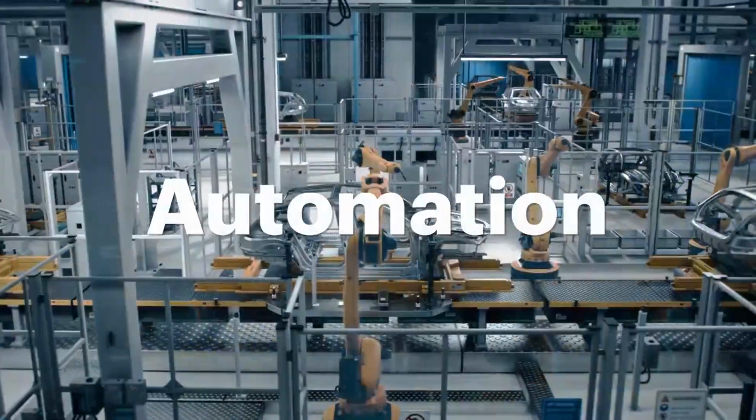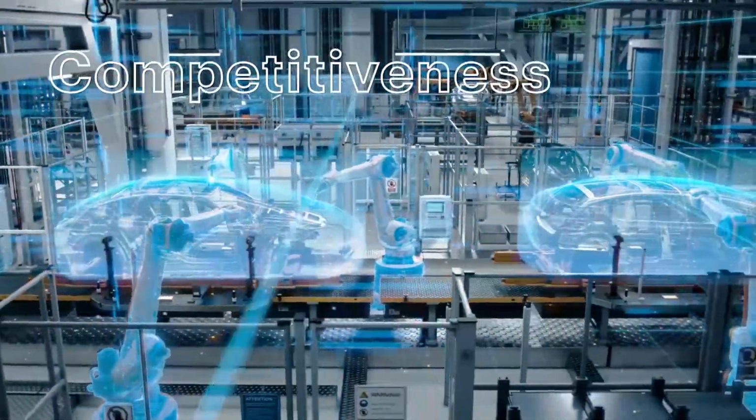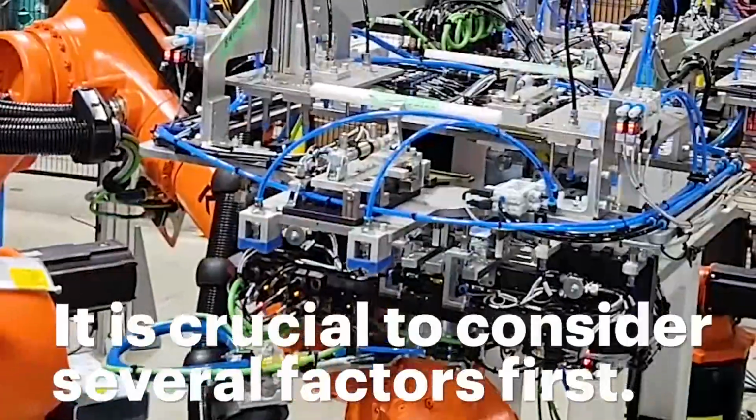As technology continues to advance, many manufacturing facilities are considering automation to enhance efficiency, productivity, and competitiveness. While automation can bring numerous benefits, it is crucial to consider several factors first.